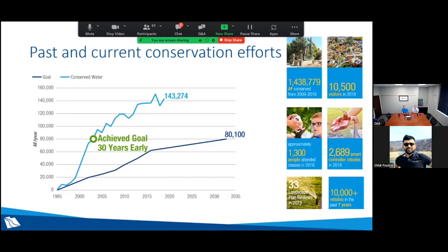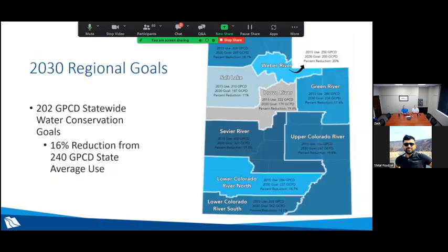We have done a lot of conservation. The things that we're doing now that we're going to talk about today might be new to us or new to the state, but we've been doing conservation for a long time. Our efforts that we've been implementing over the last decade or more have saved over 1.4 million acre feet of water from 2009 to 2019. So we've done a lot, and we're going to continue to do more because it's critical.